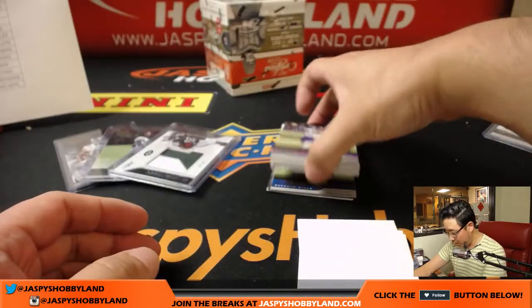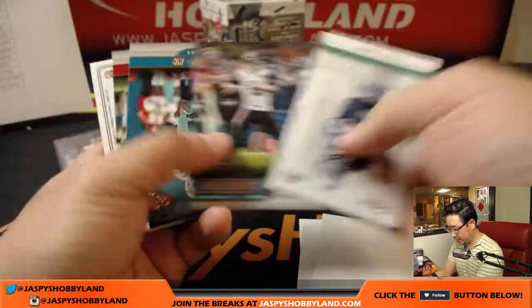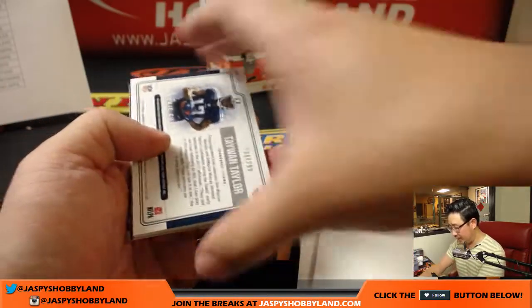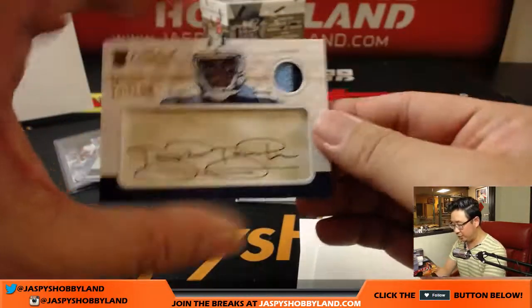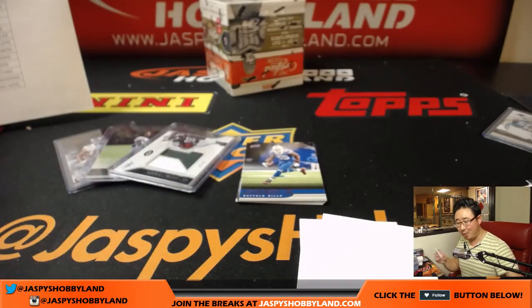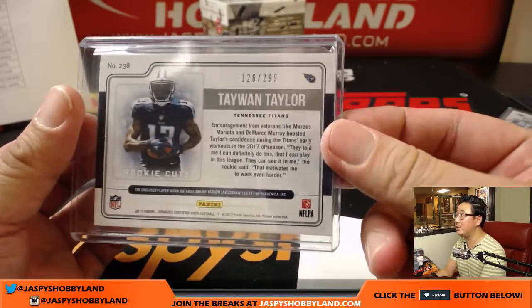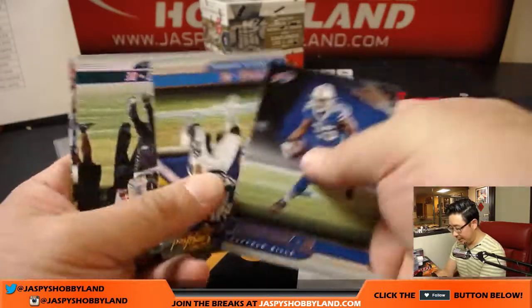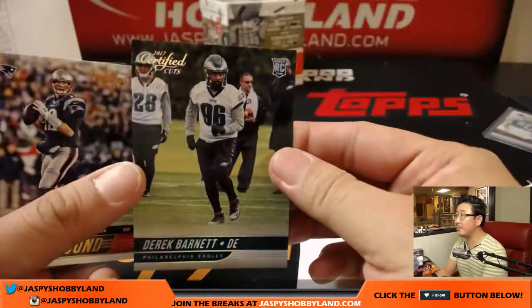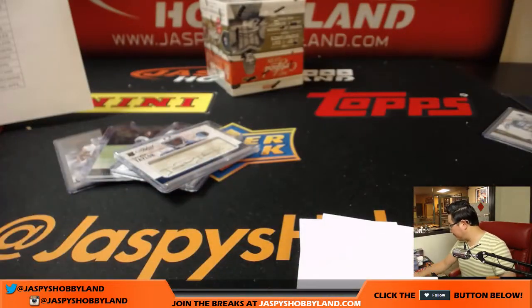Should see one more autograph. Should be a relic auto. There it is. And it's going to be Tywan Taylor, 126 out of 299. Two-color patch and autograph. I really like Tywan Taylor's autograph. Ben, there you go, some ink, finally. Nice look, 126 out of 299. And there's Derek Barnett out of 99. All right.